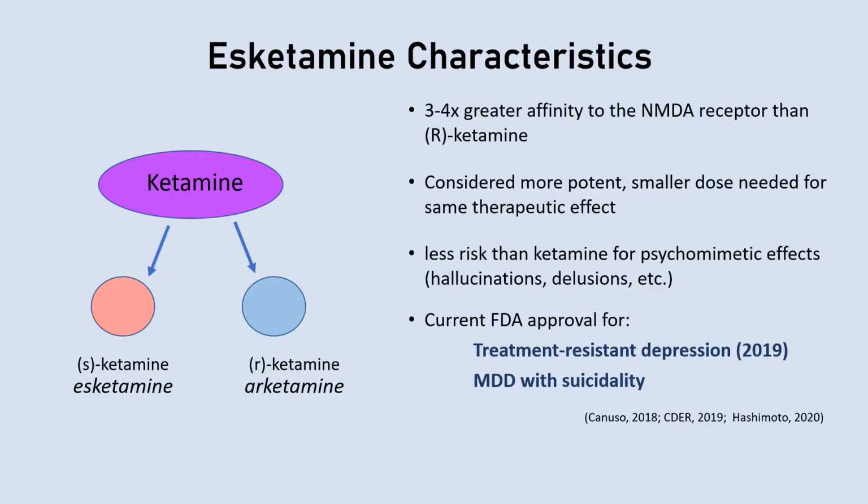In order to understand esketamine, it's helpful to know about ketamine. Ketamine has been used safely as an anesthetic since the 1950s and also is used off-label for depression. Ketamine can be divided into an R and an S subunit. The S subunit is called esketamine.